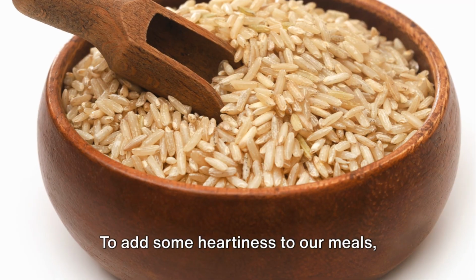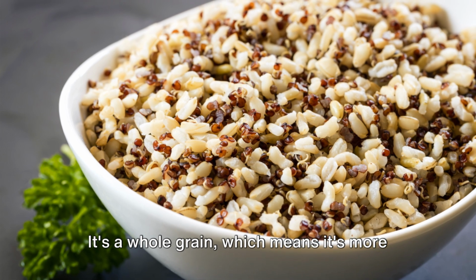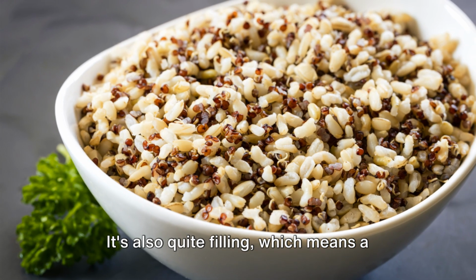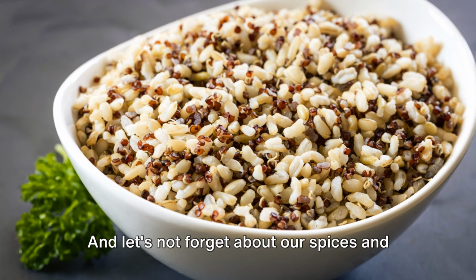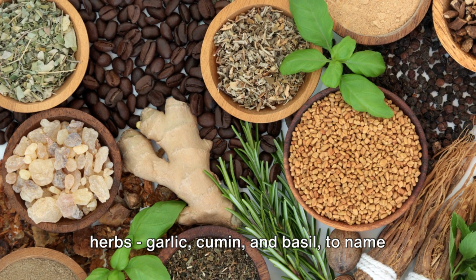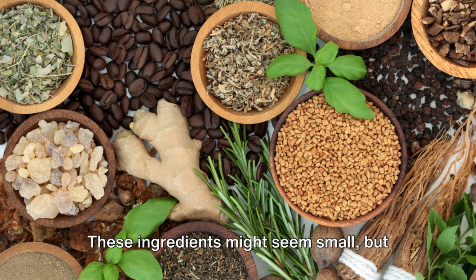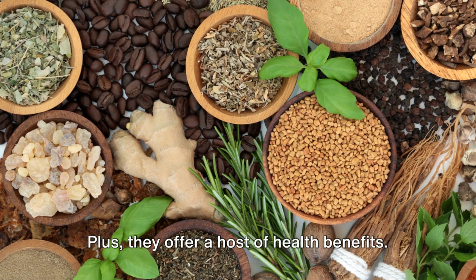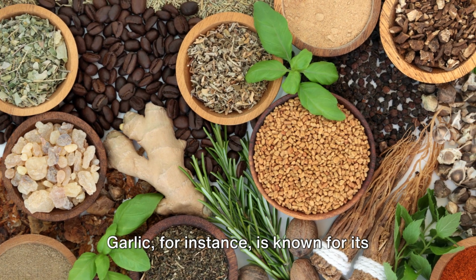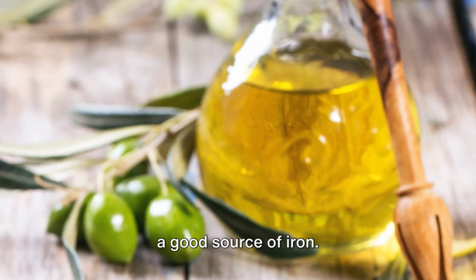To add some heartiness to our meals, we'll be using brown rice. It's a whole grain, which means it's more nutritious than its white counterpart. It's also quite filling, which means a little goes a long way. And let's not forget about our spices and herbs: garlic, cumin, and basil, to name a few. These ingredients might seem small, but they pack a powerful flavor punch. Plus, they offer a host of health benefits. Garlic, for instance, is known for its immune-boosting properties, while cumin is a good source of iron.